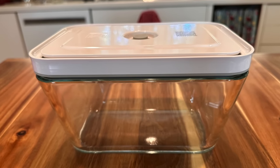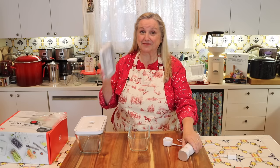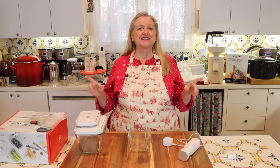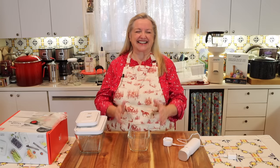And the good news is they guarantee that whatever you put in here and use their little device to seal this up tight and get it airtight, so to speak, that it should stay fresh 5 times longer than if you weren't putting it in a container like this.